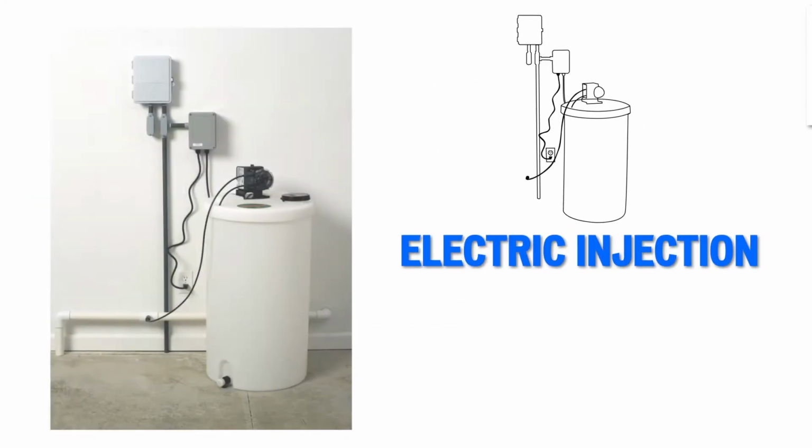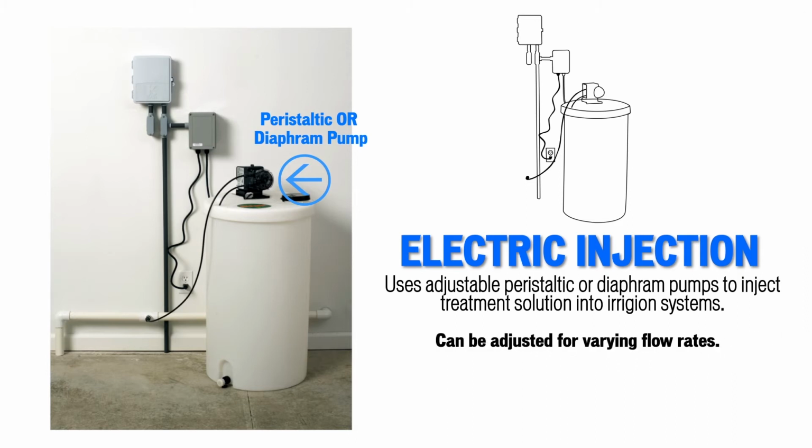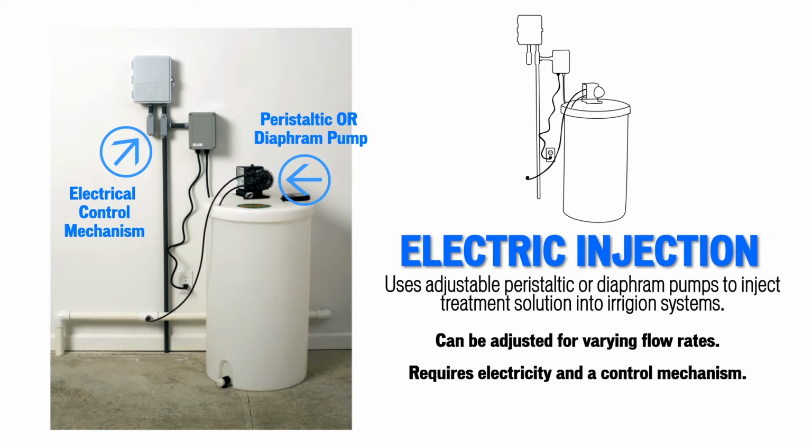Electric injection pumps also inject treatment into irrigation systems. The two most common types are peristaltic and diaphragm pumps, which can deliver consistent amounts of treatment regardless of the system pressure. These systems can be adjusted manually or through a sophisticated control system. The biggest disadvantage of electric injection pumps is that they need electricity and a control mechanism such as a pump start relay for when the irrigation system is operating.